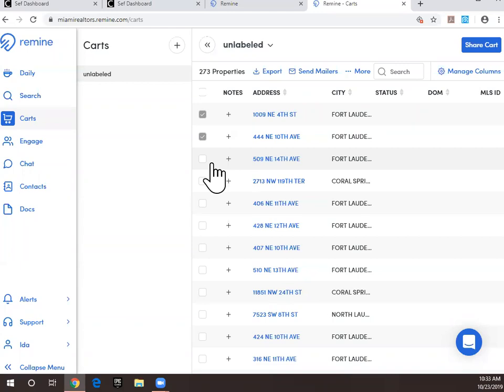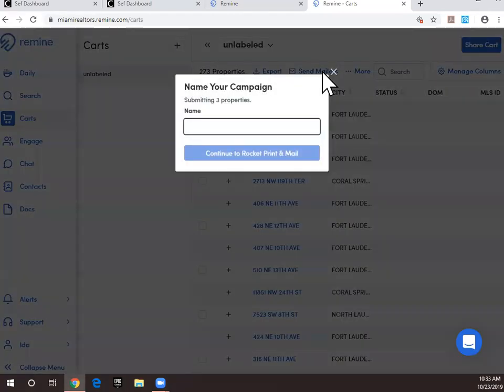If you go to carts. Yeah, it's kind of like disappearing. If I click on it, it shows up, you see? Okay. So by clicking on it, now I'm telling the system that I'm choosing these three individual locations, and that's where I want to go ahead and send the mailers out to.